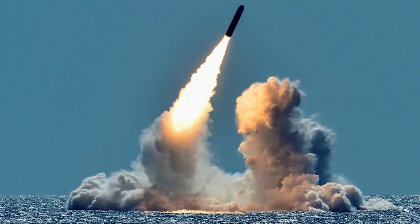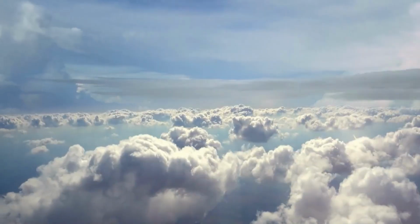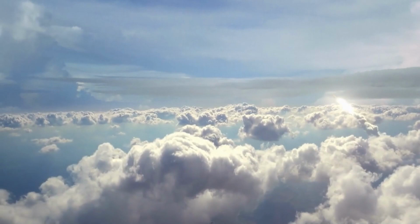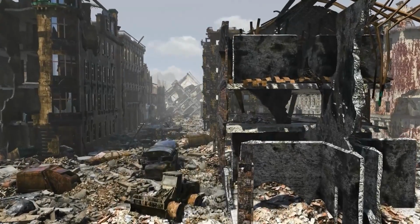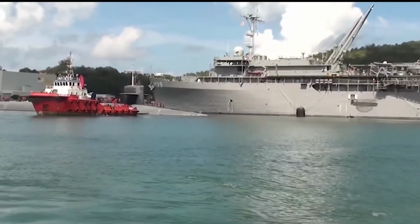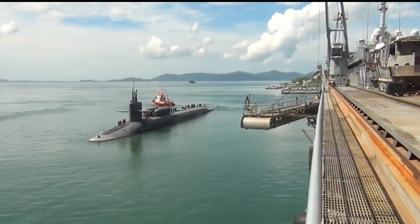The Trident II missiles are powerful. Each missile can carry many nuclear warheads, and each warhead is much stronger than the bombs that caused immense damage in Hiroshima and Nagasaki. When you combine all these warheads, they can quickly change the world's political situation. The Ohio-class submarines that carry these missiles are incredibly powerful and can cause a lot of destruction.